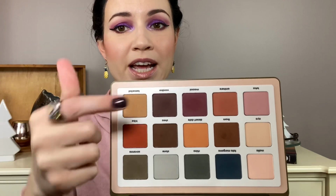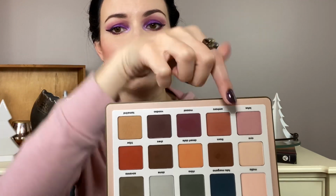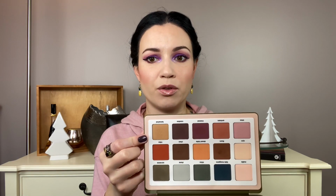The first palette I'm going to talk about, I know a lot of people really don't like this palette, but personally I love it, and it is the Natasha Denona Safari palette. So for me, this does have enough shades that I would categorize as colorful, such as the red, a pink, purple, the blue, the green, but I will say the colors in here, they're very subdued and earthy, if that makes sense. These are not bright colors, but they still are colors. And there's definitely neutrals like the mustard, this peach, a couple browns.